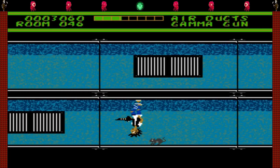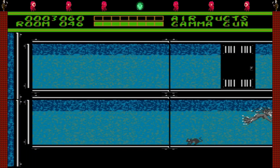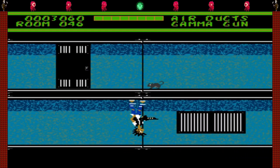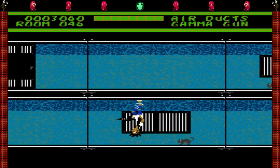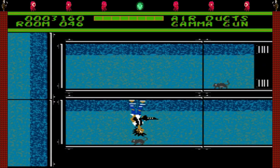There, and then we're gonna make our way back over here, and then die, because I went the wrong way, like a fool. Okay, well now that we have to restart this whole area, we're gonna want to go to the left this time. Now that we got our trusty, I went the wrong way again.